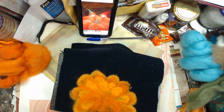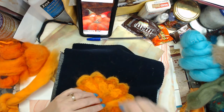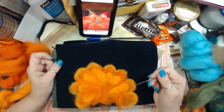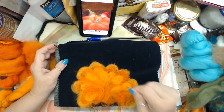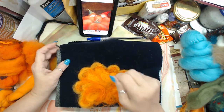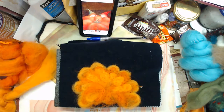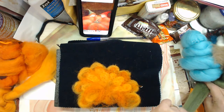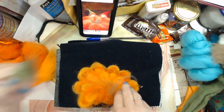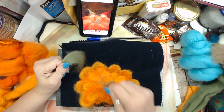So I'm felting away here. Every time I look down at this, I'm thinking it's turkey feathers. Maybe it's going to be a turkey instead of a pumpkin. That would be different. It's not impossible. I'm going to go ahead and get this green thing going on in here so I won't forget. It's supposed to be a pumpkin. Get this stalk here.